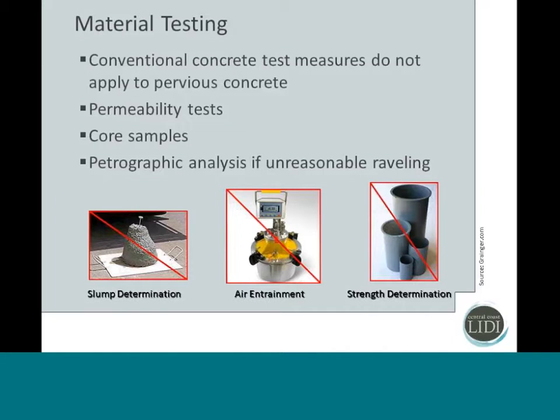Material testing, again, is very different. Your conventional tests typically do not apply to pervious concrete. Some of the things that you can do to test your material after placement is a permeability test. The reason why we're using this material is to infiltrate stormwater. So you can call out for a volume or a rate of water to be infiltrated over time to check the in-field permeability of your material.